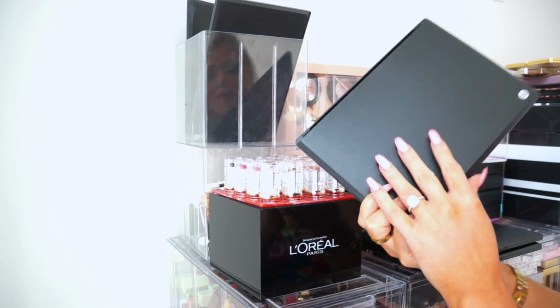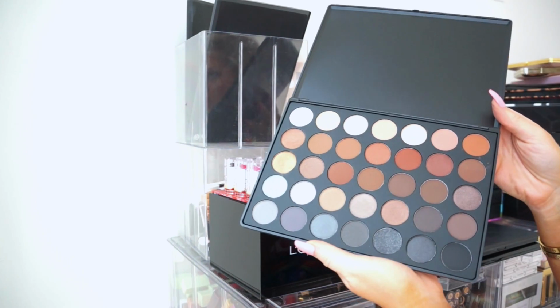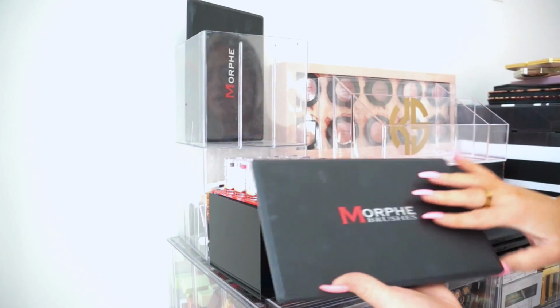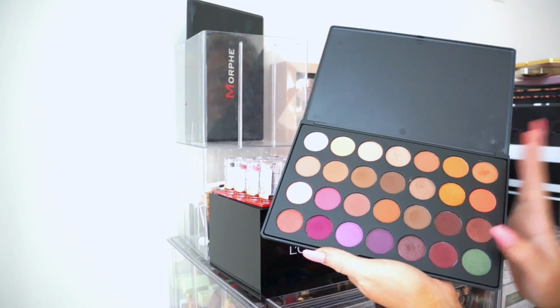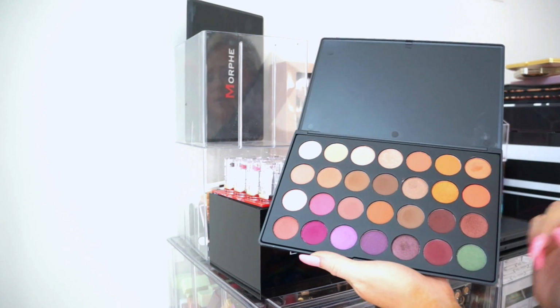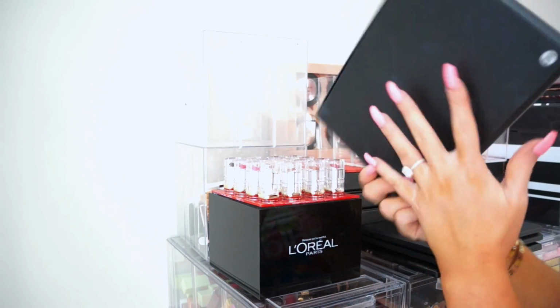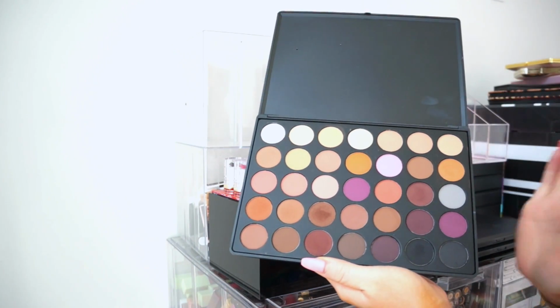Continuing on, we have the 35K. This one is a super cool tone shadow, so I'm gonna keep this just because it is different than most of the palettes I have. Then we have the original, this is the original Jaclyn Hill Morphe palette, so I am gonna go ahead and retire this because you can't get it anymore, so I am going to donate. And then last but not least, we have the 35N, and this is what this one looked like, and I'm gonna go ahead and donate this one.